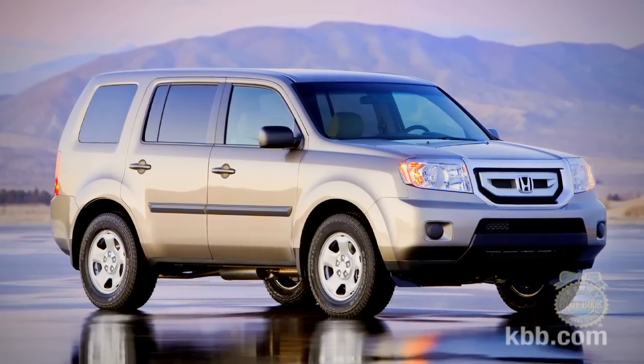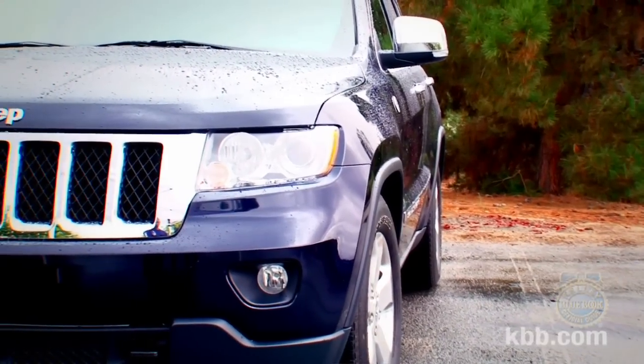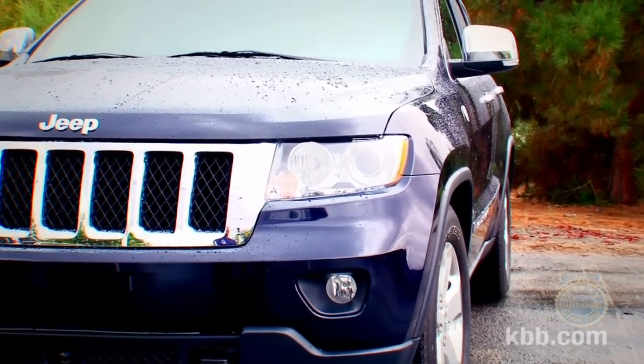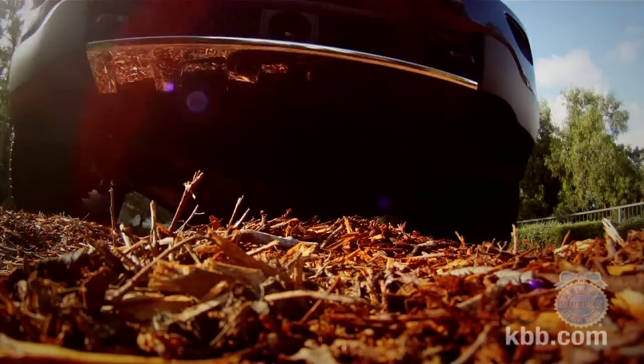While not on par with residual numbers for the strong-performing Honda Pilot, the latest Jeep Grand Cherokee is expected to hold its value better over time than the model it replaces. And that's our comprehensive Kelley Blue Book review of the Jeep Grand Cherokee.